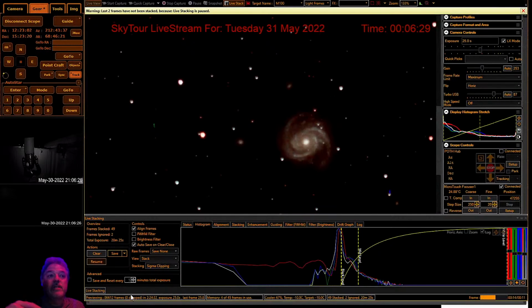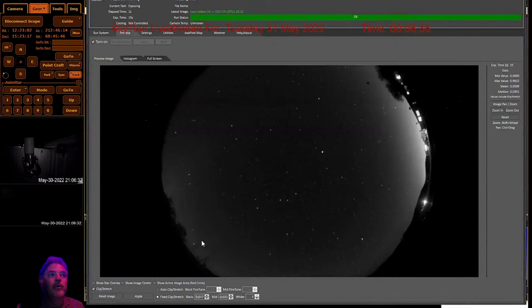I do exposures the entire time for this AllSky, yes. The reason is that, from the point of view of trying to capture anything, it allows us to capture objects in the sky far, far better and far easier when we can do a time exposure. We're not losing any of them. We're capturing all of it.